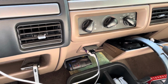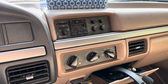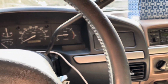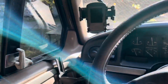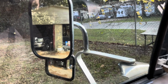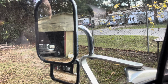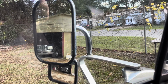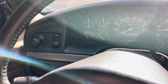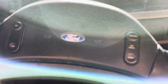As far as the rest of the factory options are concerned, you do get your standard AM/FM stereo. Some came with a cassette player, and that was just fine. Power locks, power windows. Some trucks had power mirrors, but most came with these big tow mirrors here, which is great. I kind of did a custom setup on mine, and if you'd like me to show that to you, I can do that in a later clip. All of the trucks of this vintage came with dual tanks, both 19 gallons, and of course we have cruise control here on the steering wheel.